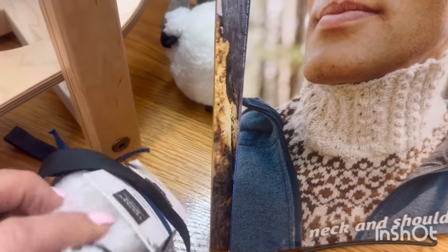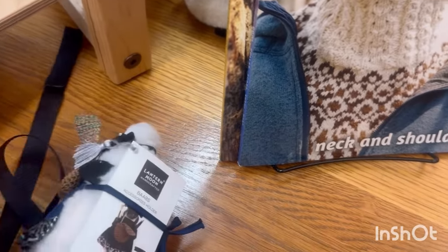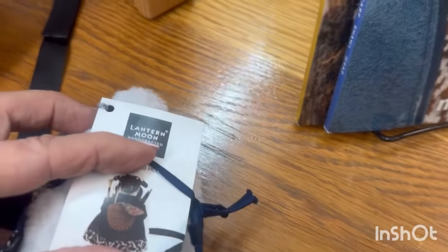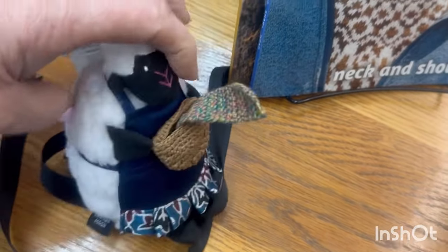Oh, I have that. Trying to figure out what this is, though. Oh, this is Babs. Lantern Moon Babs accessory holder. Oh, so it's supposed to hold stuff? I'm not sure where. Oh, in the front pockets, I guess. Oh, look at these. They're under lock and key.